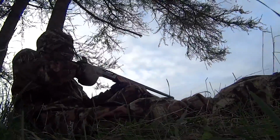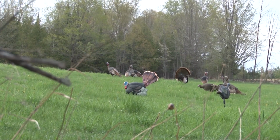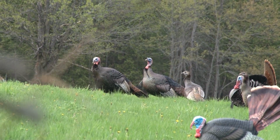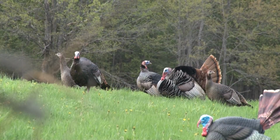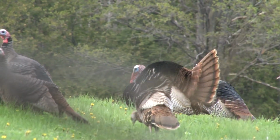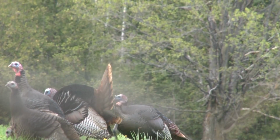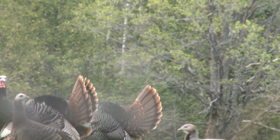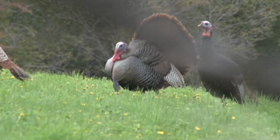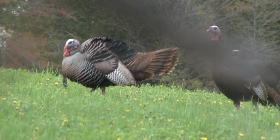They were getting farther and farther to my left, and I was running out of a window to shoot through, so I decided as soon as I could see that head poke through, I'm going to take the shot. Just so happened the hens moved at the right time, and as I pulled the gun up, the tom kind of poked his head up to see what the movement was, and perfect shot, and took him down.